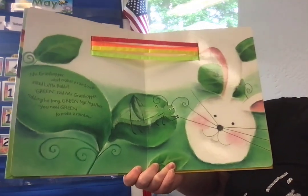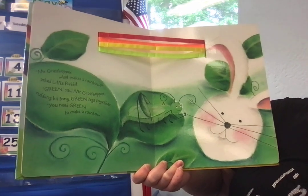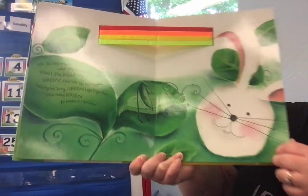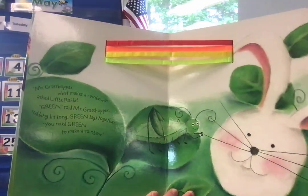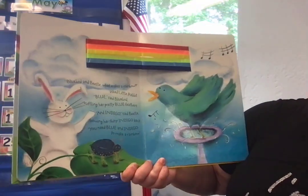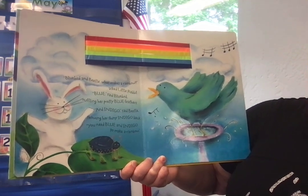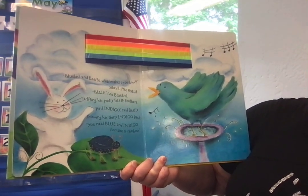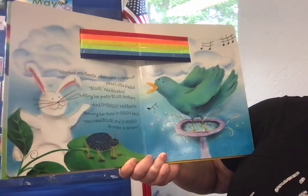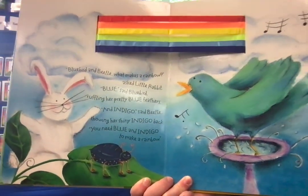Mr. Grasshopper, what makes a rainbow? asked Little Rabbit. Green, said Mr. Grasshopper, rubbing his long green legs together. You need green to make a rainbow. Whoosh. Oh, and we added two colors this time. Bluebird and Beetle, what makes a rainbow? asked Little Rabbit. Blue, said Bluebird, fluffing her pretty blue feathers. And indigo, said Beetle, showing his shiny indigo back. You need blue and indigo to make a rainbow.